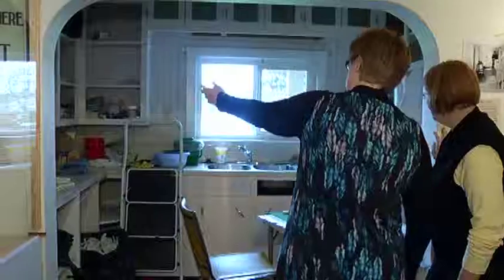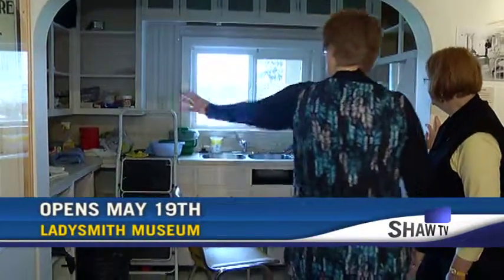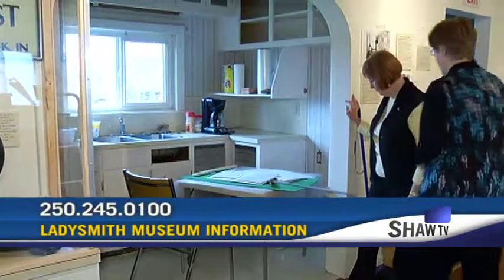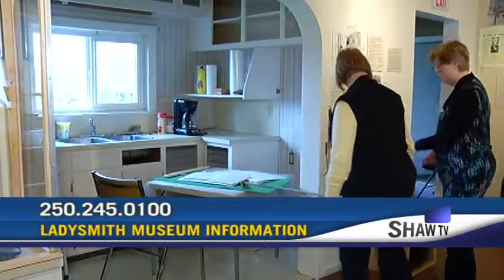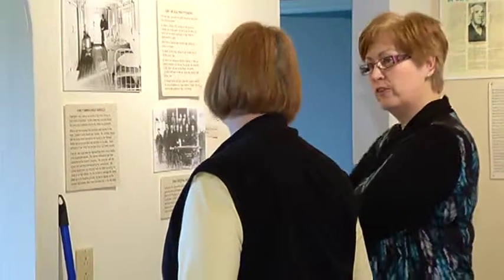The fact that it looks as good as it does right now, I'm just so pleased and so grateful to Bernadine and her husband Gary for all the work that they have done. You've got those cookbook things in there. The Society is looking for volunteers to help out, and you can contact them for that and their hours of operation. From the new museum in Ladysmith, I'm Melissa Hall for The Daily.